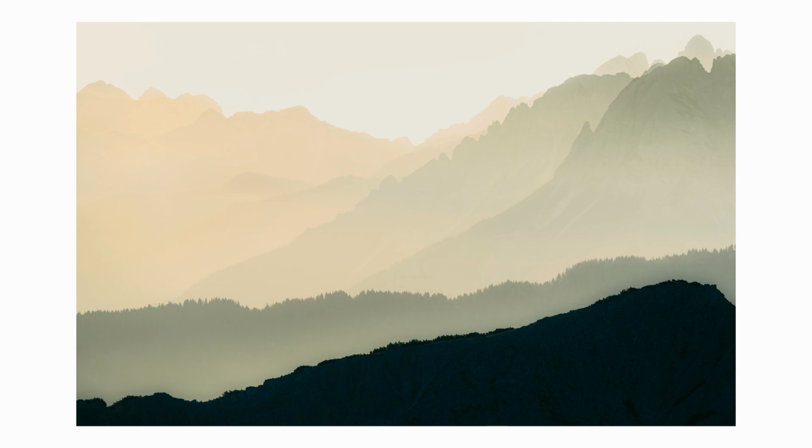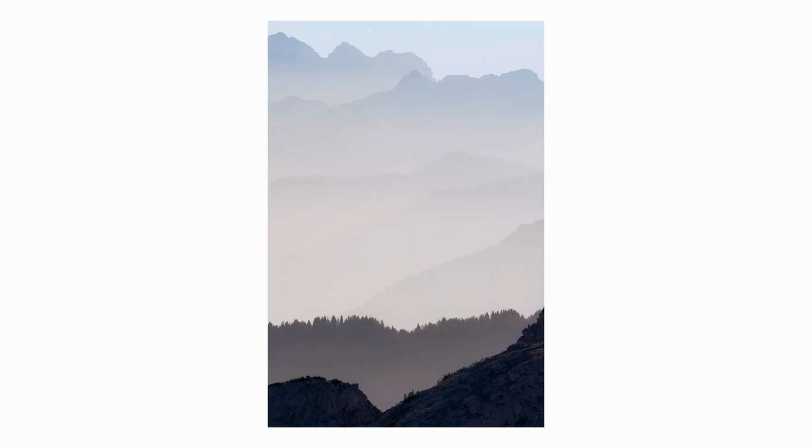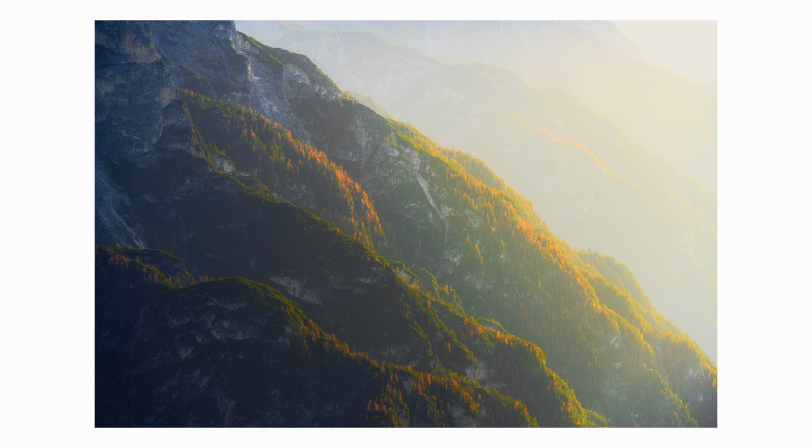I experimented with different colour grading on these two edits to try and accentuate the layers and the details beneath the haze. So let me know down in the comments which you prefer. A bit closer to where I was standing was this incredible gradient of rock, trees and haze.